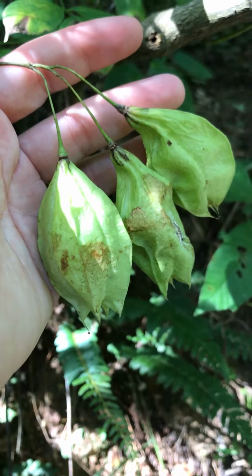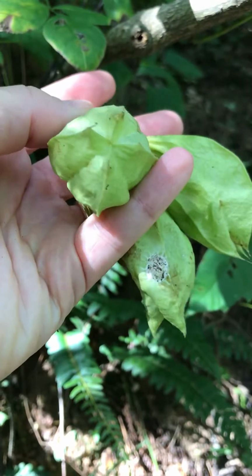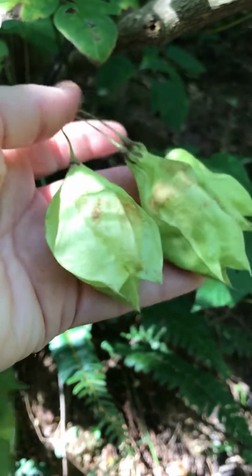So that's Staphylea trifolia, bladdernut, right? Talking about these little bladders that the seeds and fruits come in.